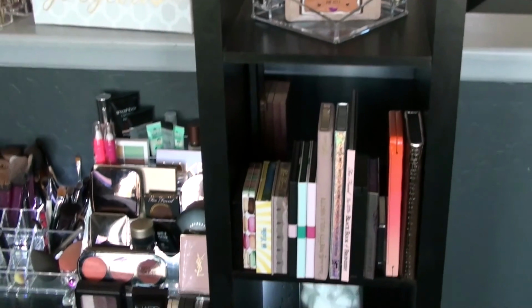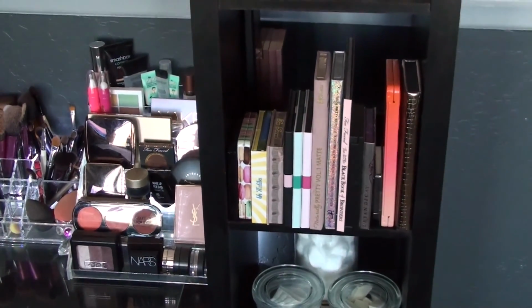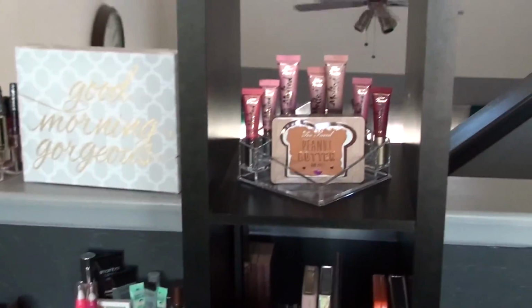So let's start over here with what I think everyone wants to know more about, which is the makeup, which I agree. Over here, I have two bookcases actually, one on this side of this end table, two over on this side. But let's start over on this one.